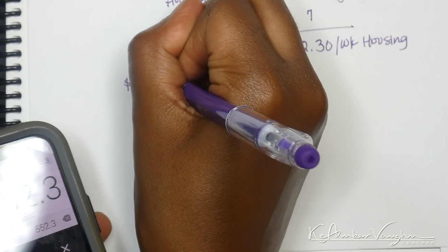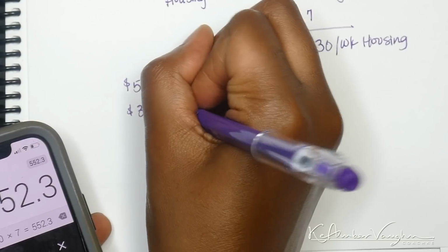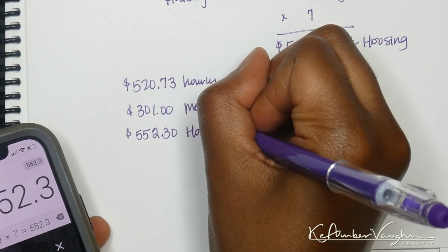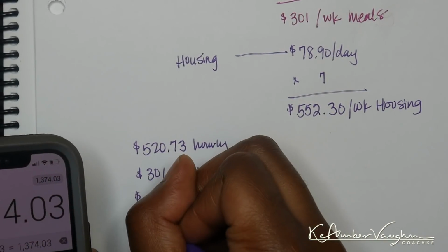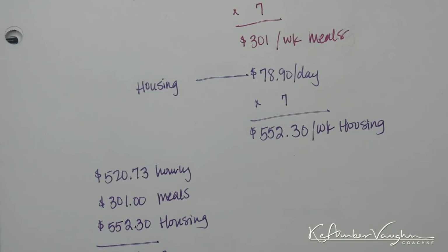Let's go ahead and add this all up over here. We have $520.73 for the hourly, then we have $301 for the meals, and then we have $552.30 for the housing. Let's add that all up: 301, 520.73. That gives me $1,374.03. Now, I believe that, and I could be overtaxing myself. You guys know I like to overestimate things when it comes to expenses. So I'm just going to go into my email real quick.